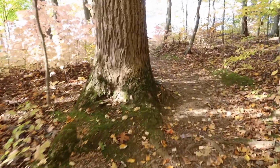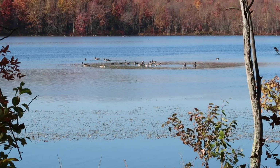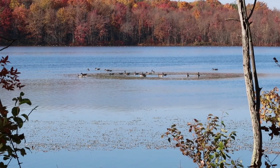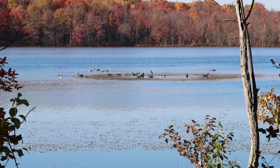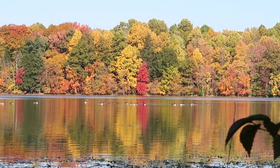Oh, I see more geese. Can we go look at the geese? Oh, they're so beautiful. It's a goose party. I think the autumn colors are more beautiful than I've seen them in years. Yeah, it looks like a Bob Ross painting.